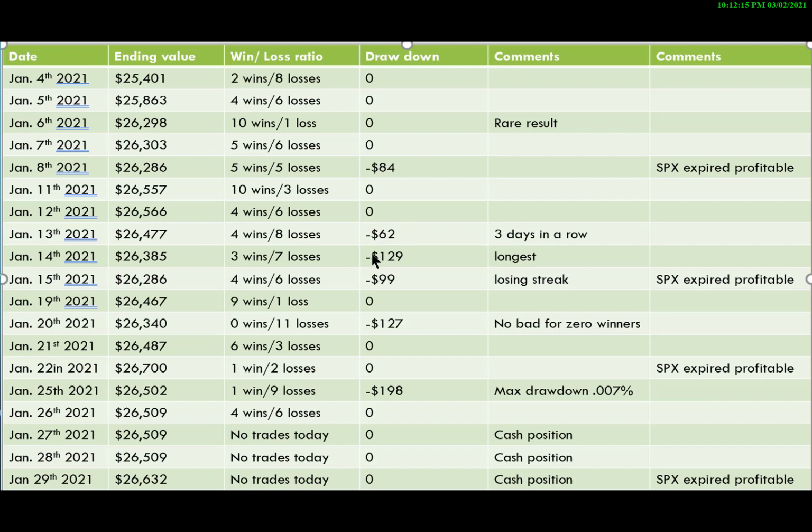We did have our longest losing streak in January, which was 3 days in a row. You'll see that that got extended a little bit in February. And again, very good on the risk management. Here on January 20th, we had 0 wins and 11 losses. Can you imagine putting 11 trades together in a day and every single one of them loses money? Every single one of them goes against you.